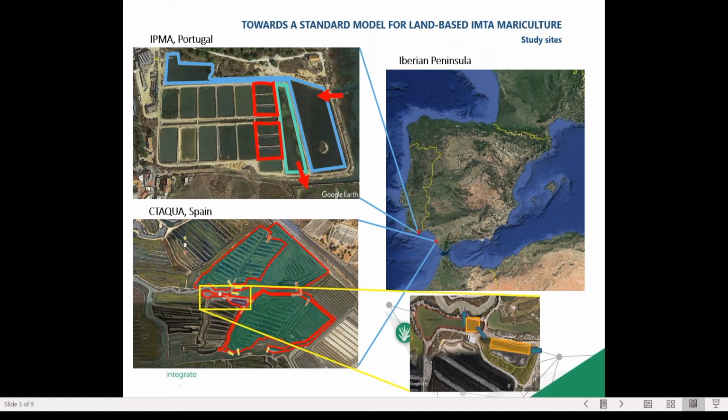Both images are from the CTAQUA experiment area, which was made in 2 ponds, where the area is in yellow.